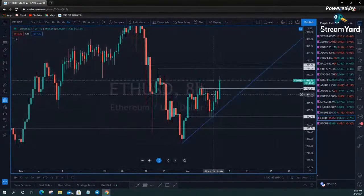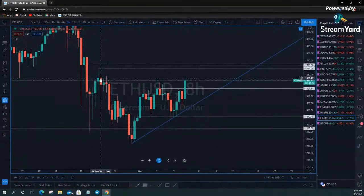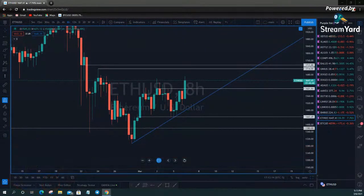It's looking good. ETH's looking good. I like it. It's still range bound until you get an 8-hour closure above this. But it's constructive. You are currently trying to take this level out right here. So I'm loving it. Loving it. ETH is going up first, says Patrick. Yeah, it's definitely more bullish than Bitcoin on this current 8-hour candle. I would have to agree with you. It looks good. It looks phenomenal.